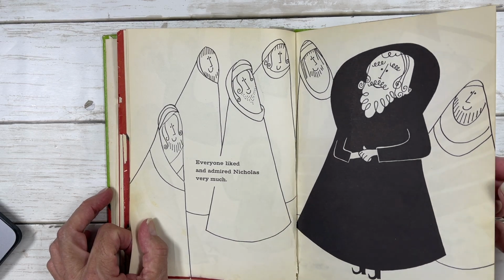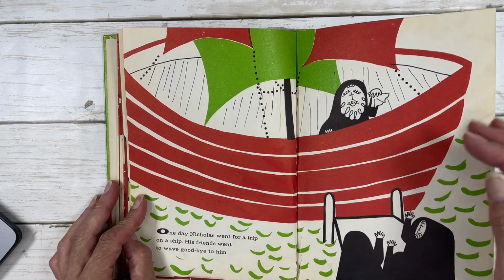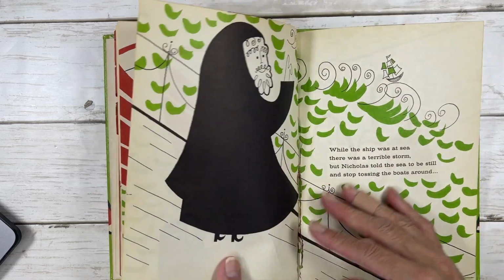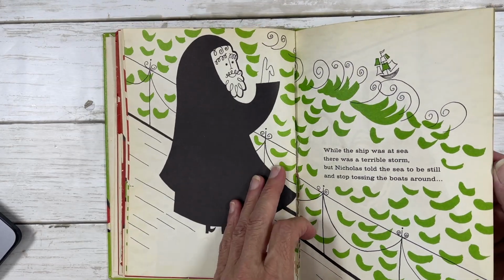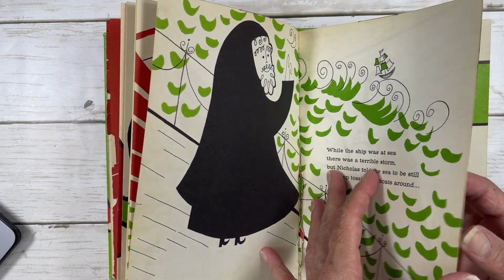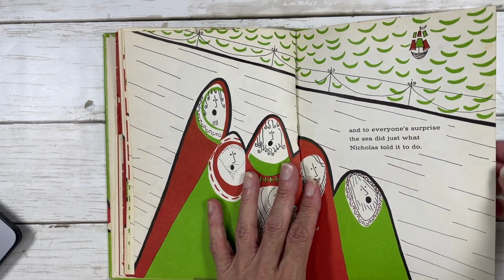Everyone liked and admired Nicholas very much. One day Nicholas went for a trip and his friends came to say goodbye. While the ship was at sea, there was a terrible storm, but Nicholas told the sea to be still and stop tossing the boat around, because he was a saint. And to everyone's surprise, the sea did just what Nicholas told it to do.